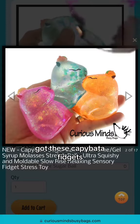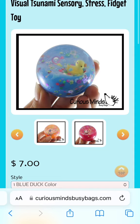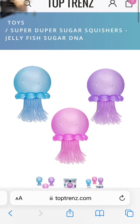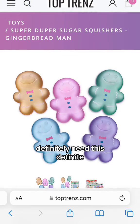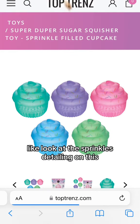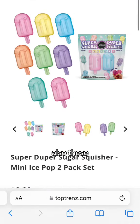We got these capybara fidgets. I'm not exactly sure what this is, but it's cute. Okay, top trends, like look at it. Definitely need this. Definite need. Like look at the sprinkles detailing on this. Like I need it. Also these.